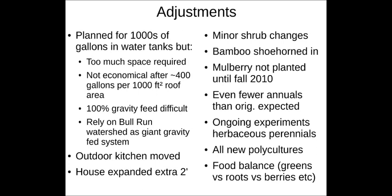We keep experimenting with herbaceous perennials. At least over the last couple of years, I've still been doing new perennials from seed and trying them out, and especially shuffling things around as I get a feel for them and find out what plants might actually work together. And the big adjustments are with the food balance of how many greens we grow, of which we've had way too many in past years, not enough roots and other calorie crops, and figuring out that we need a few more berries, but we're pretty good on fruit, that kind of thing.